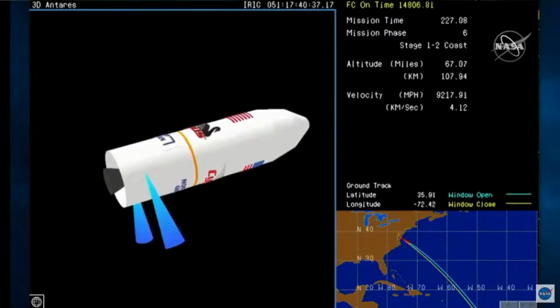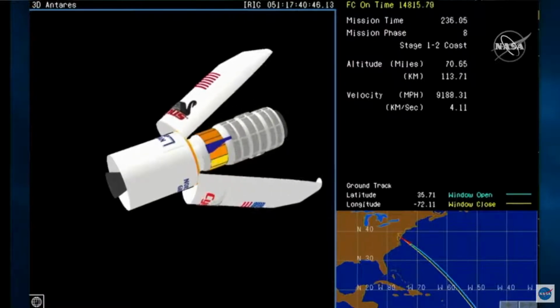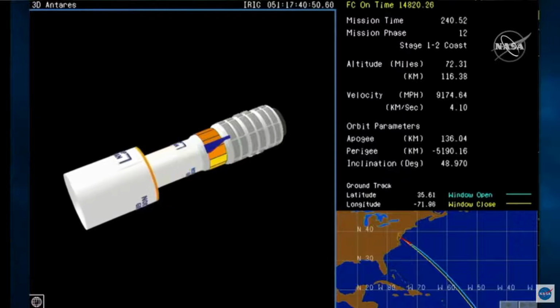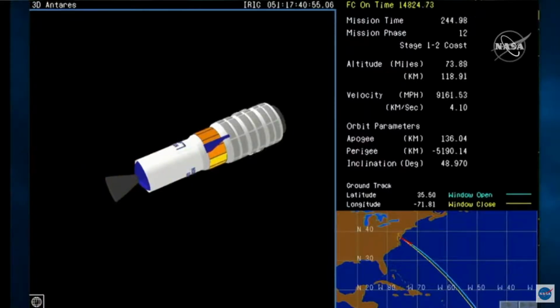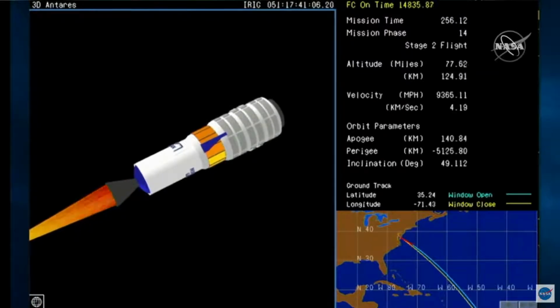20 seconds to stage 2 ignition. All subsystems nominal. Fairing separation. Interstage separation. Confirmed fairing separation and interstage. Stage 2 ignition. Stage 2 ignition confirmed. Stage 2 is a solid rocket motor, burns for about 2 minutes 44 seconds.